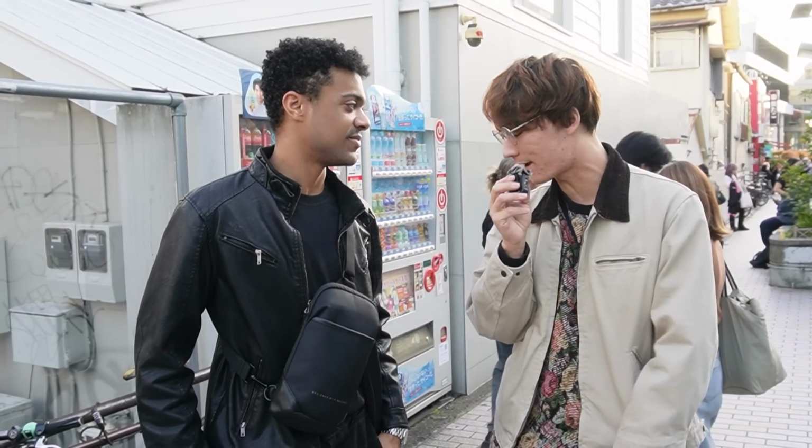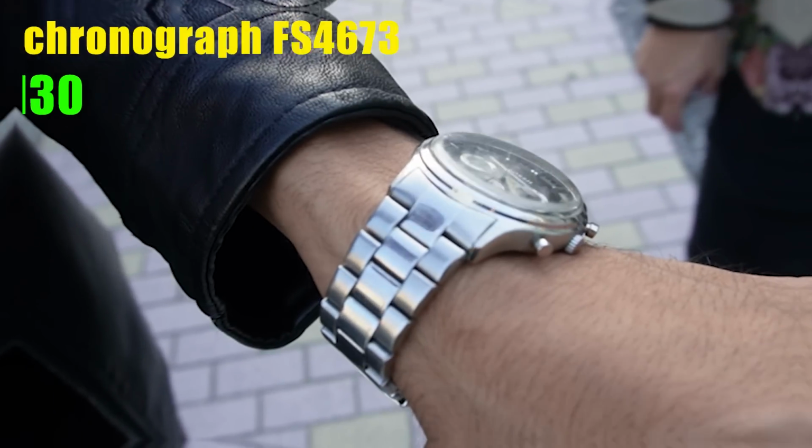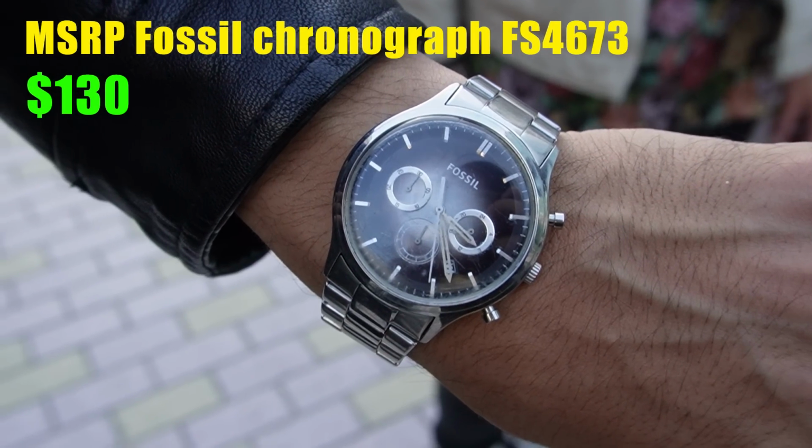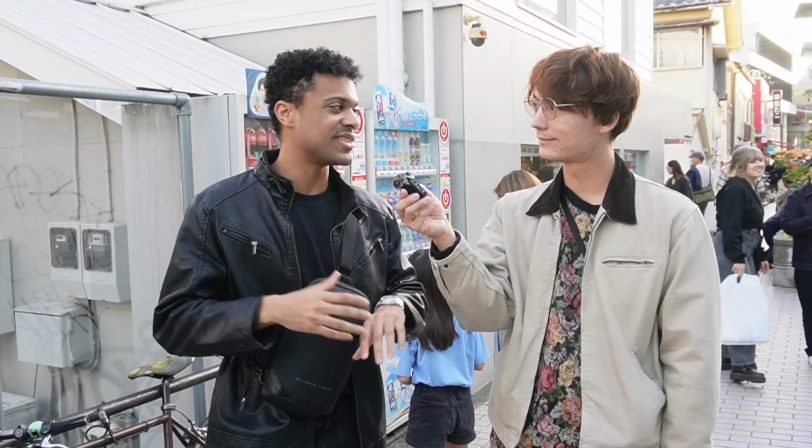Yeah. You've been using this watch for these past 2 years? On and off. So can you tell us what you're wearing today? Well, right now I'm wearing a Fossil watch. This was given to me by my father for my birthday a couple years ago. So every now and again I like to wear it for the sentimental reasons behind it.